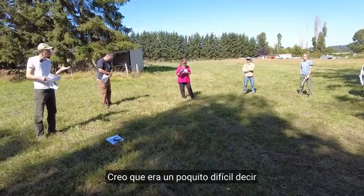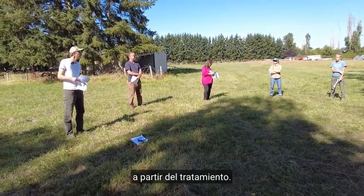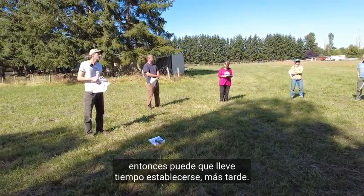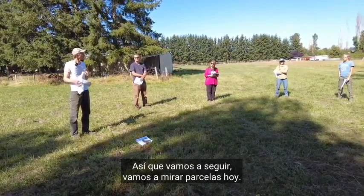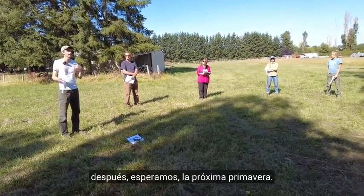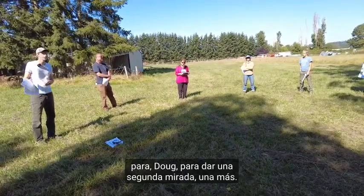White clover I think was a little hard to tell. There's some just in the field, so we didn't really see an obvious effect from treatment. Again, it's maybe a little bit slower growing, so it may take time to get established later. So we're going to look at plots today. So far, we haven't seen a whole lot, and then hopefully next spring. We'll hopefully be able to follow it long enough.